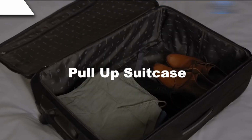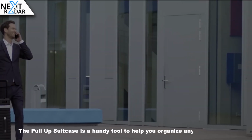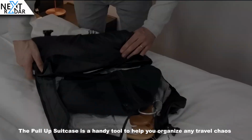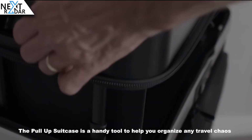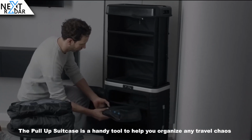Pull-up suitcase. The pull-up suitcase is a handy tool to help you organize any travel chaos. The collapsible suitcase enables you to systematically pack your clothes and personal items in separate compartments, which is the best way to guarantee that your trip is perfectly organized.